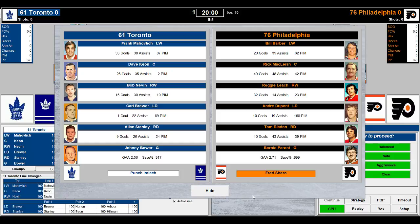Today's game pits the number 5 1961 Toronto Maple Leafs against the 1976 Philadelphia Flyers, the rough and tough Philadelphia Flyers. For Toronto, their wingers are Mahovlich and Nevin. The center is Kean. The defensemen are Brewer and Stanley. Goalie Bower. That's how they're going to start. On the ice for the 1976 Philadelphia Flyers, at wing, Barber and Leach. The center, McLeish. The defensemen, Dupont and Blandon. The goaltender, Parent.